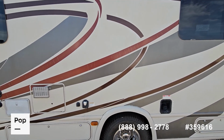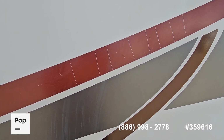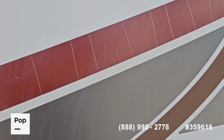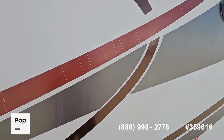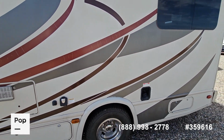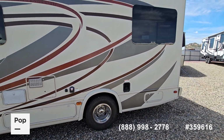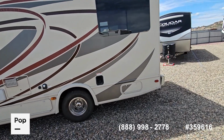So here's one of the things that you'll see. The exterior doesn't really show much in the way of oxidation, but there is cracking on the graphics, which is not uncommon. I think that a detailer can probably take all that and clean it up, and you'll still see the cracks, but you won't see any other deterioration.